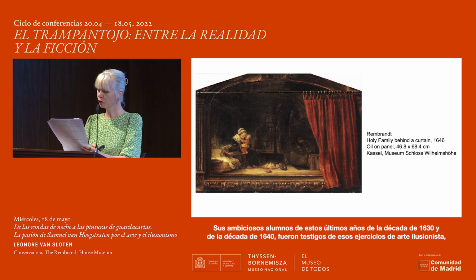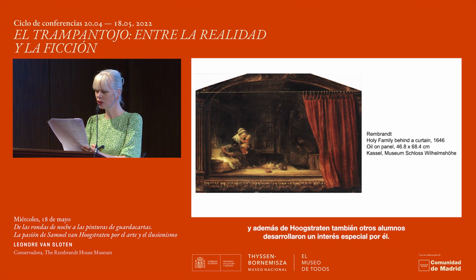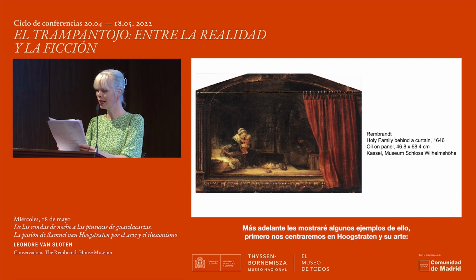His ambitious pupils from these late 1630s and the 1640s witnessed those exercises in illusionistic art, and besides Hoogstraten, also other pupils developed a special interest for it. I will show you another example of that later. First, we will focus on Hoogstraten and his art.